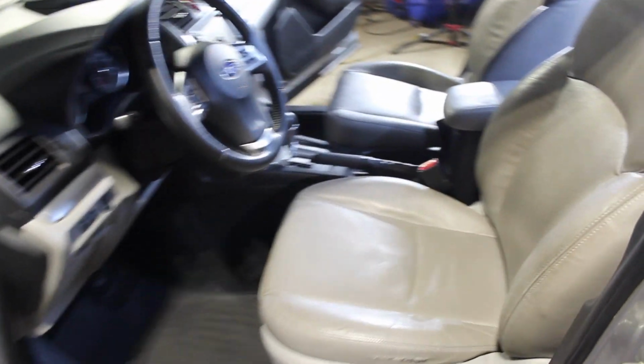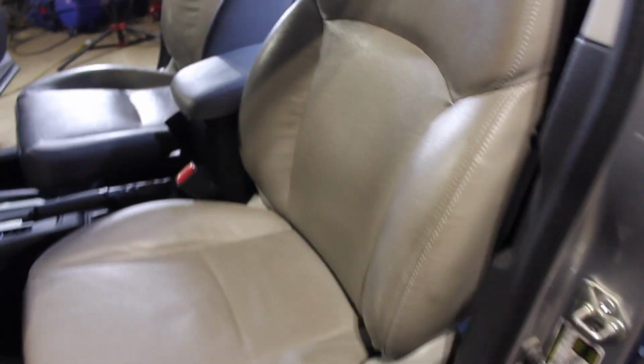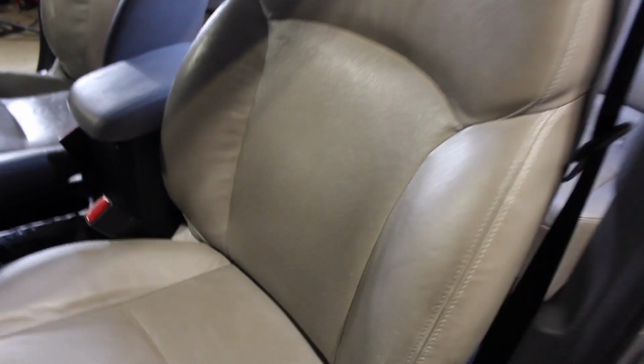So probably not going to include that on video. They're not that dirty either, just need a good wipe down. Got to get some of the sticker residue off right there. But right now I'm working on the seats. I'm going to start with this driver's seat, which is definitely the worst. A lot of built-on dirt.